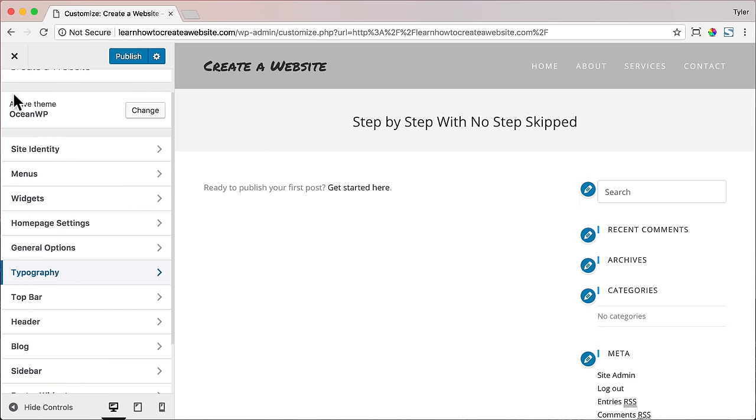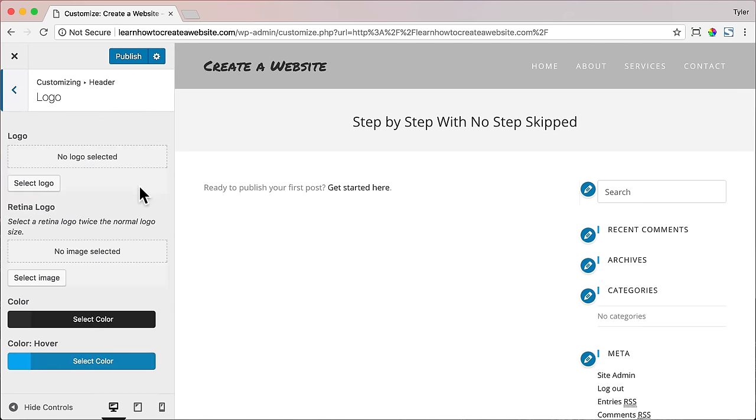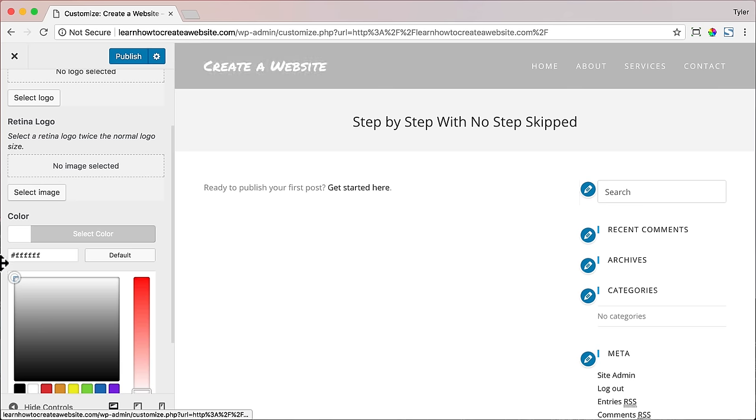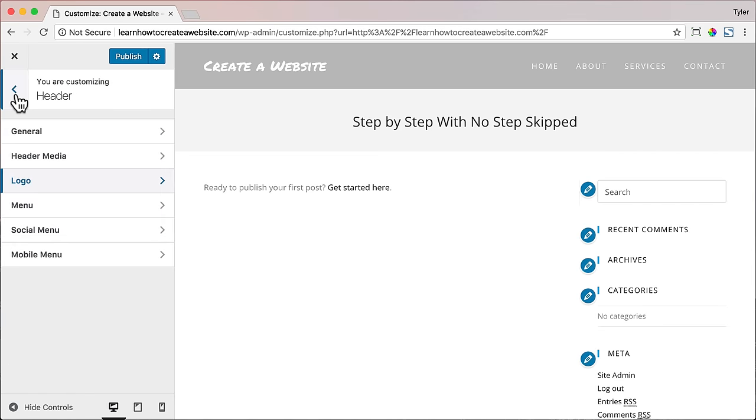Now what we're going to do is make that font white. So just click on header and go to logo. And we're going to upload a logo later. But if you want to use this as your logo, that's awesome. So go to select color and we're going to make it white. And the logo should turn white. So now if your mouse is hovered over the logo, it will turn blue, but we are going to press select color and make that so it turns black. All right, that looks pretty cool. So now we can go back and go back again.